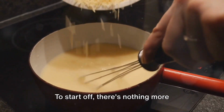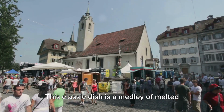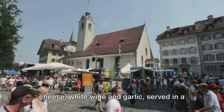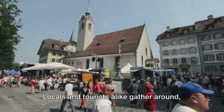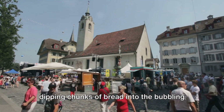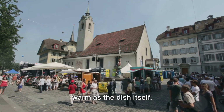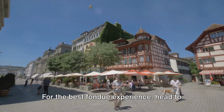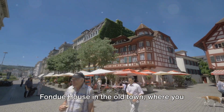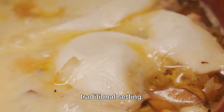To start off, there's nothing more quintessentially Swiss than the fondue. This classic dish is a medley of melted cheese, white wine and garlic, served in a communal pot. Locals and tourists alike gather around, dipping chunks of bread into the bubbling mixture, creating an atmosphere that's as warm as the dish itself. For the best fondue experience, head to Fondue House in the Old Town, where you can savor this Swiss staple in a cozy, traditional setting.